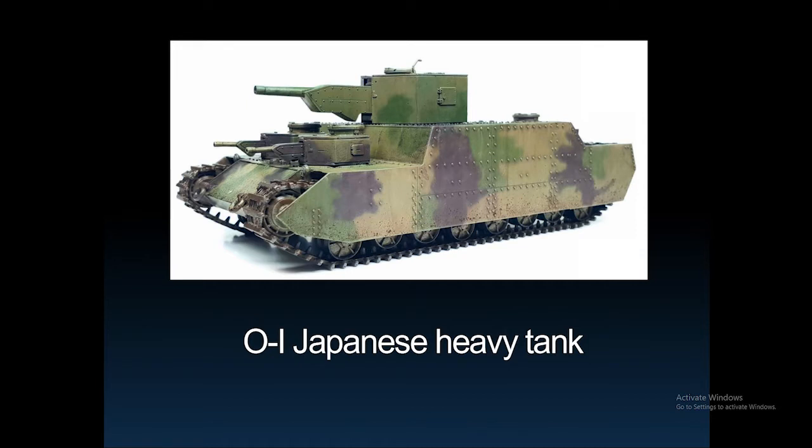Today, I'm going to be covering an experimental vehicle from Japan, the OI Super Heavy Tank. In most cases, a behemoth in terms of size that is only barely matched by the likes of the Panzerkampfwagen 8, better known as the Mouse, with it only winning in categories such as weight, where the Mouse weighs 188 tons compared to the OI's estimated 120 plus tons, and the length, which I'm going to be covering later in the video when I talk about the specifications.